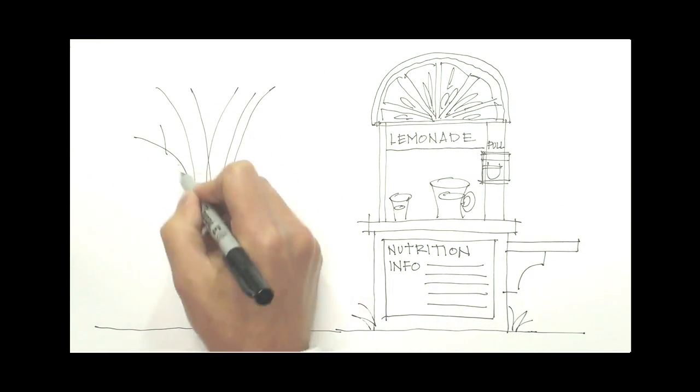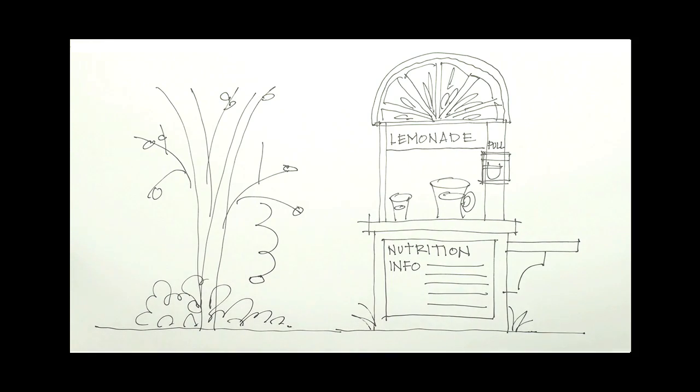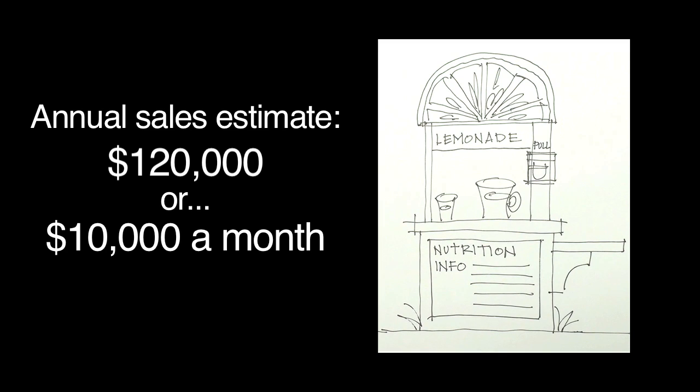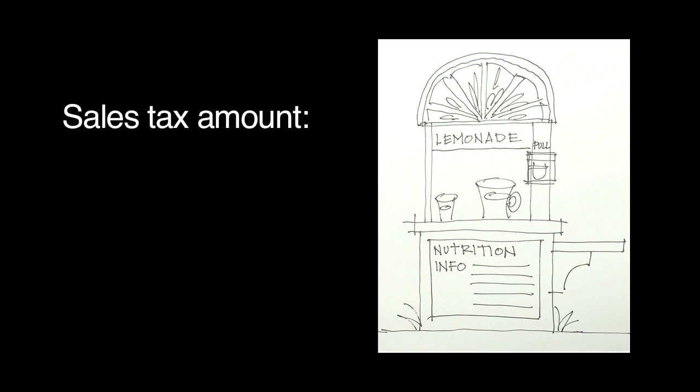This means the lemonade stand will open 3 months later than the owner and the bank originally thought. Let's assume the lemonade stand's owner expected yearly sales of $120,000 or $10,000 a month. That means she lost $30,000 during the delay. That's a huge amount of money to a small business owner.